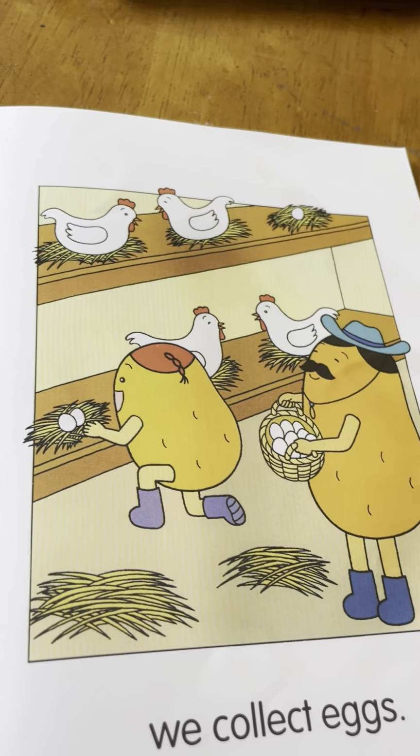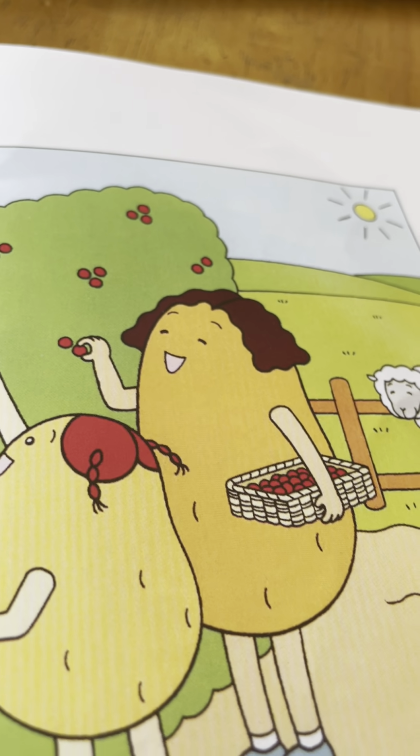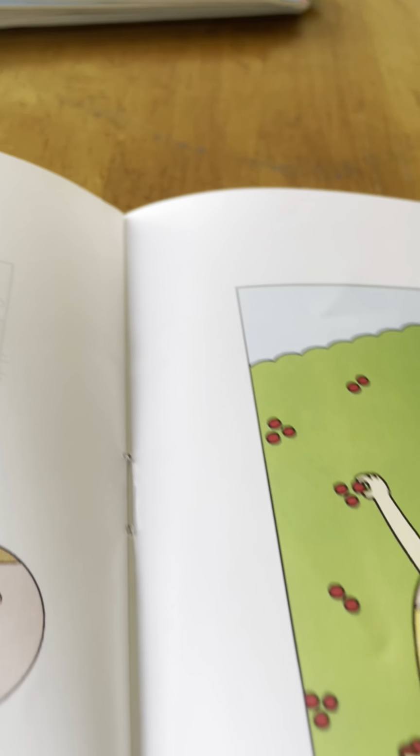I'm under the table. I know you are under the table. So can you move out and stand up? Okay, Mia, continue.